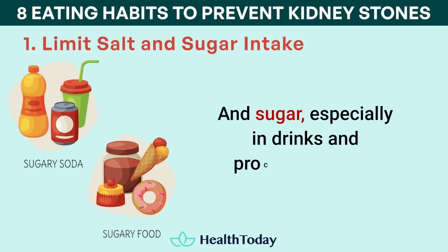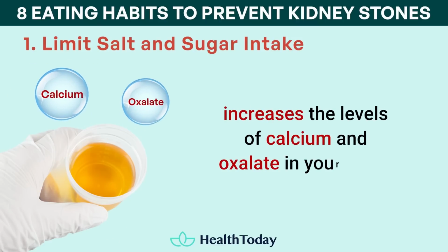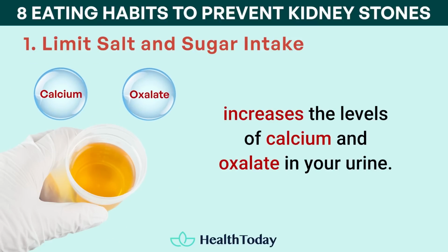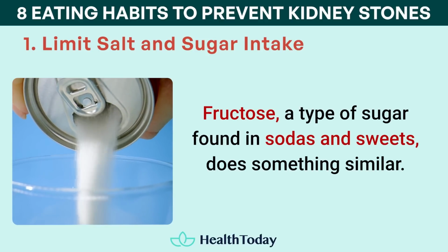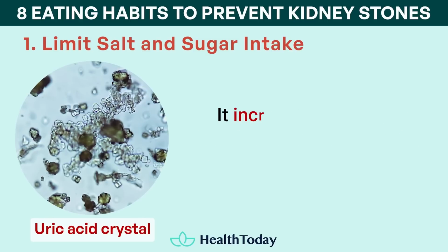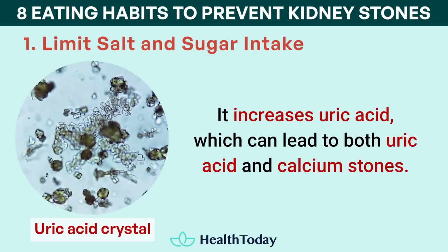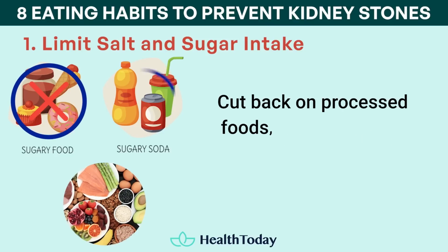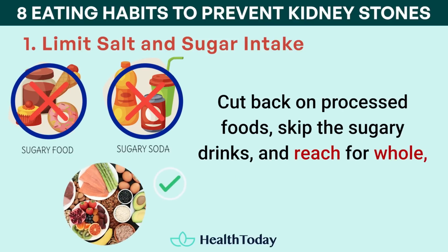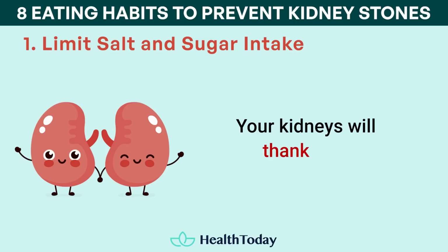And sugar, especially in drinks and processed foods, increases the levels of calcium and oxalate in your urine. Fructose, a type of sugar found in sodas and sweets, does something similar. It increases uric acid, which can lead to both uric acid and calcium stones. So what can you do? Cut back on processed foods, skip the sugary drinks, and reach for whole, fresh foods instead. Your kidneys will thank you.